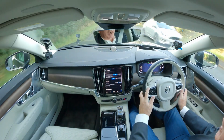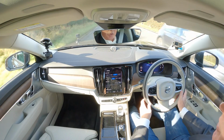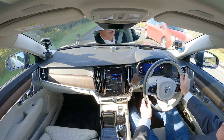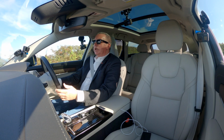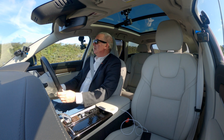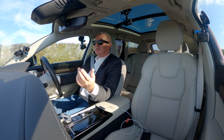So this is on a dual carriageway. I'm not going to do the motorway. This is fine. It's a lovely day. The traffic will be horrendous on a motorway. All in all, it's a great car. If you're looking for a hybrid, we're at the Volvo estate.